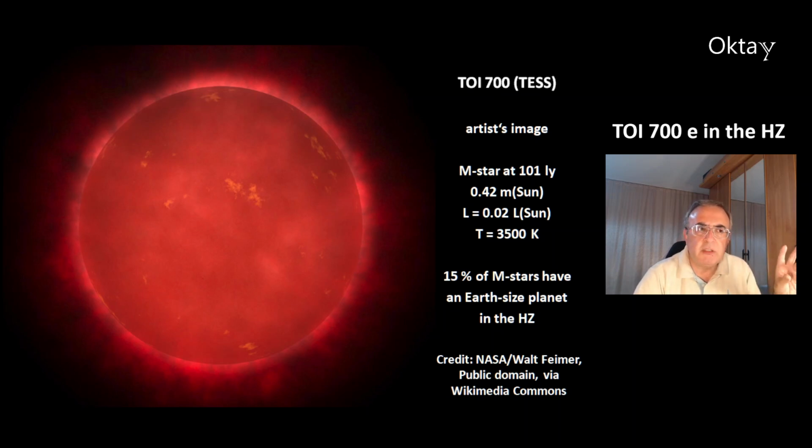And about 15% of M stars have an Earth-sized planet in the habitable zone. So it's about the same as with the G stars like the sun.